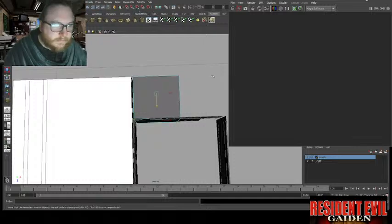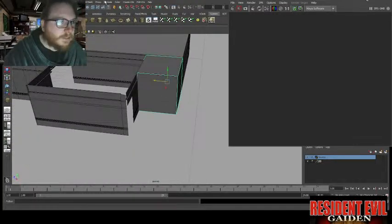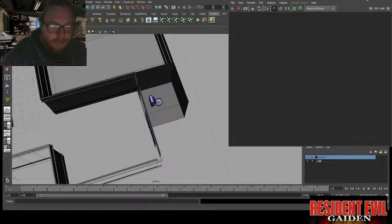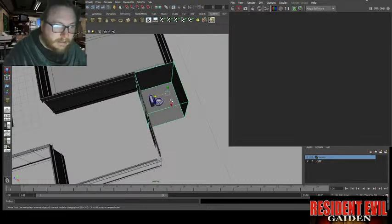So get rid of that too. So just reverse the normals on that, so I can see inside. Brilliant. So where's that located at? So that's that side. I see.